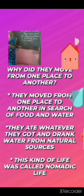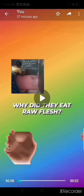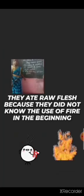Why did they eat raw flesh? Yes, they ate raw flesh because they did not know the use of fire in the beginning.